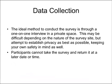When collecting the data, please circle all the responses of the participant. Go over the survey with them. We're not giving the survey to the participant to fill out in their own time and return later. We want the surveyors to read each question to the participant.